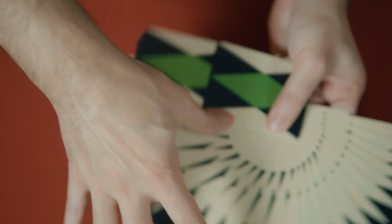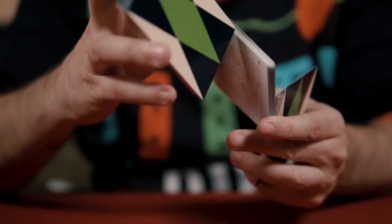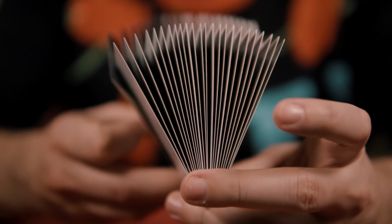A note regarding the faces is that some cardists actually do prefer high contrast between faces and backs, as it adds to certain displays. That may explain the muted faces.